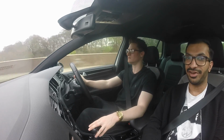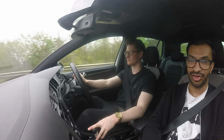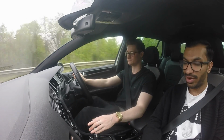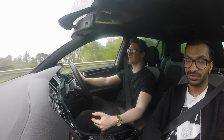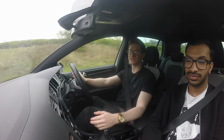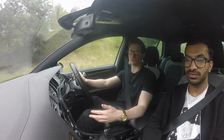When you put your foot down, it does feel like I'm being thrown into the seat, but not as much as it does in the S3. But when you change those gears, that's when you really feel it with the manual. Again, it's all the way to the driver. If you are going to be slow at shifting, it's going to really hamper on the speed. So it depends on what you want at the end of the day.